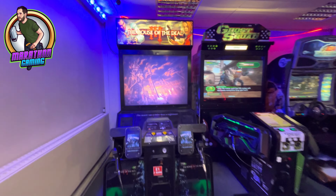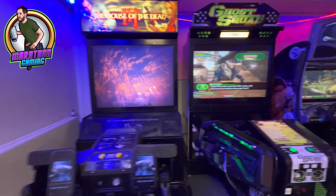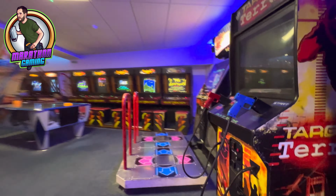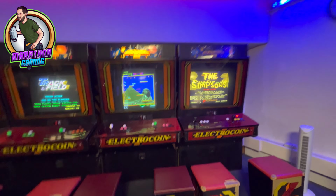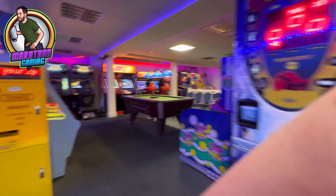Walked into the second room. It is absolutely huge. House of the Dead, Ghost Recon. There were some 2P machines. Again, some more pinball. I could see in the back corner behind that dance machine, loads of retro cabs, sit-down cabs all along the back wall. Track and Field was there. Bomb Jack. Sonic, Street Fighter, there was some cool stuff.